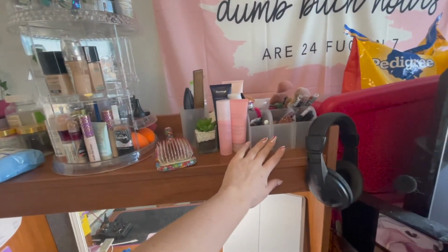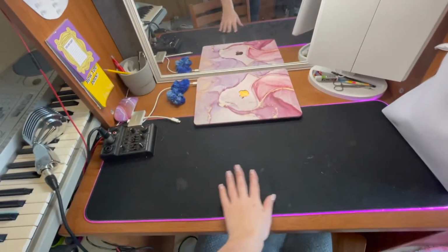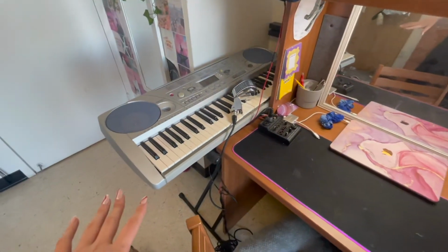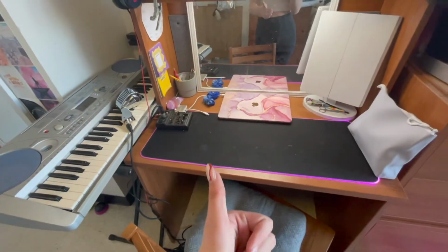Everything. These I got from Amazon as well. But then I have my fancy little mirror here, my other mirror. This is my little mat. I don't know why I have it. It's just cute. But yeah, I strategically put my piano here so that when I'm doing music theory work here, I can just click over here and plunk away whatever I need to plunk away, and we're good.